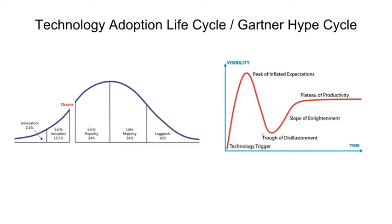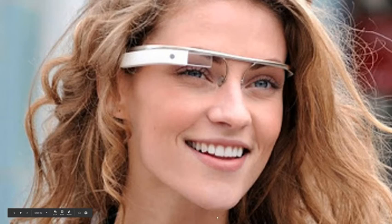But you can look at a technology and say, well, has it gone through these stages? Where do I think this technology is in the hype cycle? And then think about, well, what is the risk profile of that technology? So a good example of a technology that didn't really cross the chasm, but did have a lot of inflated expectations, is, say, Google Glass.